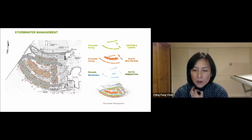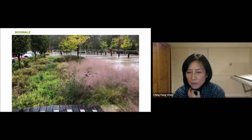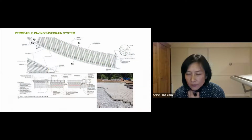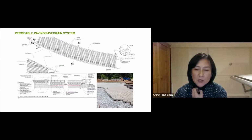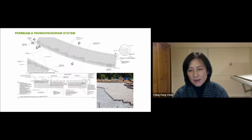And this is a bioswale. The center line is all permeable paving. Permeable paving, bioretention, bioswale. The photo was taken during a rain event. Permeable paving, and the system is called PaveDrain. It's a washed gravel, number 57 stone. And because some area is on fill, it has to have a liner to contain it. So this is highly engineered, with a lot of underground work. This is where most of the project resources were invested. But you can see everything works very well.